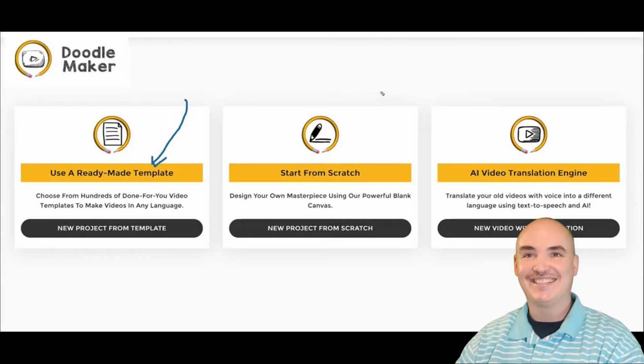And the second element is starting from scratch using our artificial intelligence state-of-the-art technology. What this will do is it will allow you to just paste a bunch of script, and automatically it will pull in all the Doodle assets and create your entire storyboard and the video itself. And the beauty is this is fully customizable as well, and I'm going to show you how to do that.